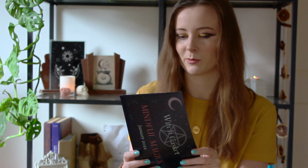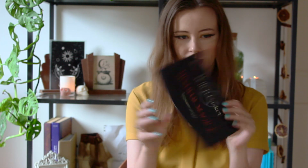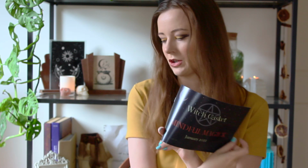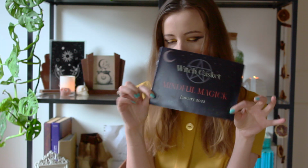So, right on top we have changes for the new year. This is the booklet that will tell us everything that's in the box. And they've just decided to bamboozle me by stapling it the other way around. So it's now landscape. It used to be like a little portrait booklet, but they've tried to baffle me by putting the staples down the side here instead. So that's a little booklet, but we won't look at it too much because we want to be surprised. But it does tell us that our theme for this month is Mindful Magic. So some mindfulness to start the new year, Mindful Magic, January 2022.